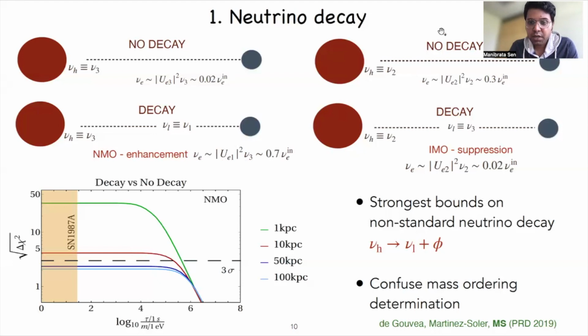A similar argument can be used for the inverted mass ordering to show that you would see a suppression. So for example, in the inverted mass ordering, the nu 2 is the heaviest state. So you end up seeing like 30% or 20% of the original flux. However, if it decays to the lightest particle, which is nu 3, you would end up seeing only 2%. So you see a huge suppression of the flux.